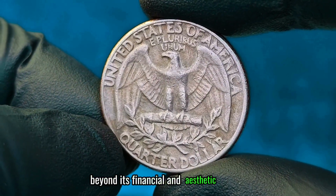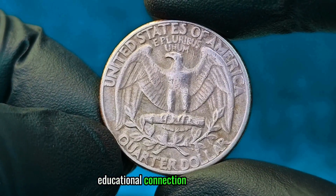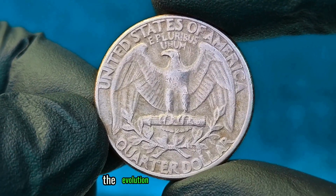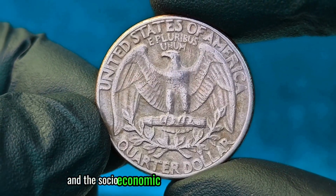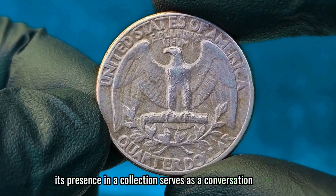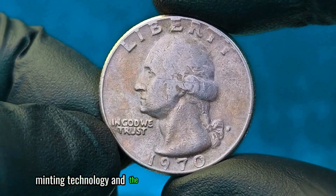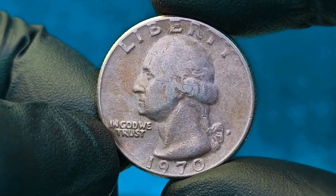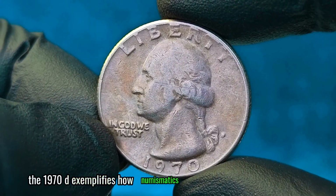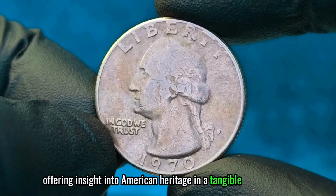Beyond its financial and aesthetic appeal, the 1970 D Washington Quarter offers a valuable educational connection to U.S. history. The coin allows collectors to explore the legacy of George Washington, the evolution of American coinage, and the socio-economic landscape of the early 1970s. Its presence in a collection serves as a conversation starter, providing an opportunity to discuss historical context, minting technology, and the symbolism embedded in everyday objects. For museums, educators, and hobbyists alike, the 1970 D exemplifies how numismatics can bridge the past and present, offering insight into American heritage in a tangible, personal way.